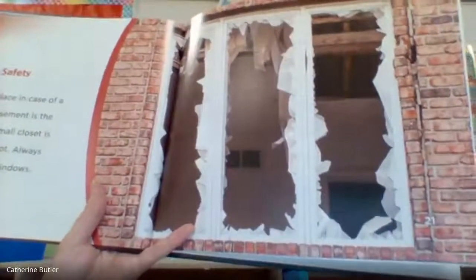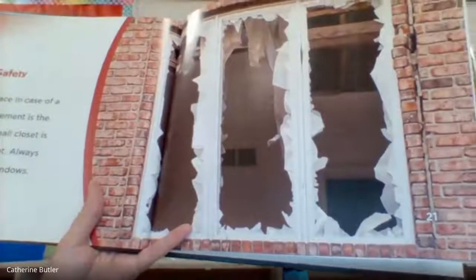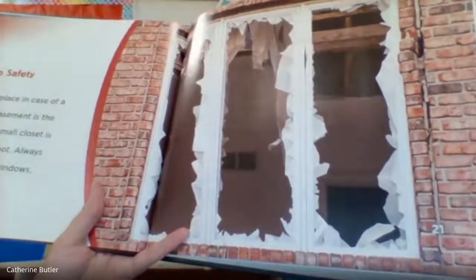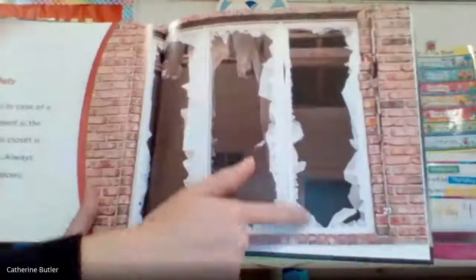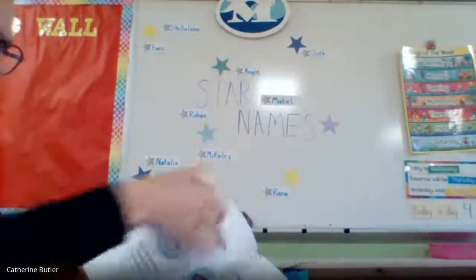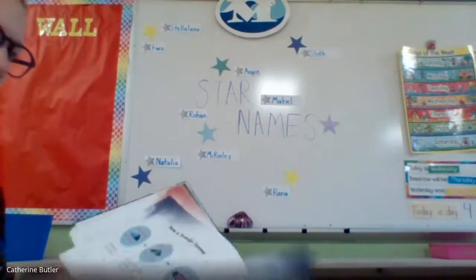Tornado safety. Find a safe place in case of a tornado. A basement is the best place. A small closet is the next best spot. Always stay away from the windows. The end. Whoa, tornadoes are pretty powerful.